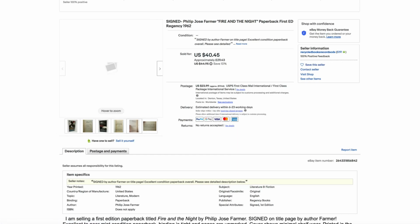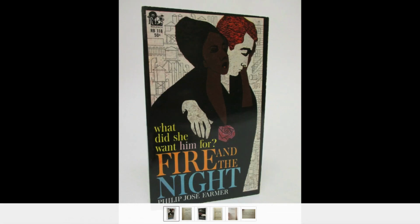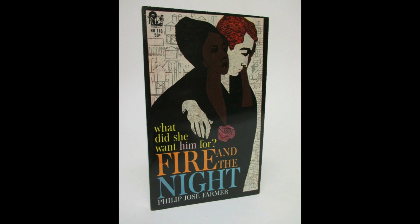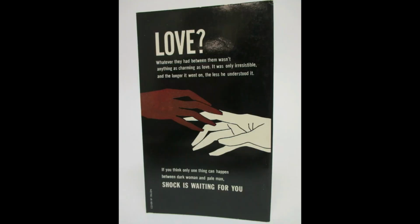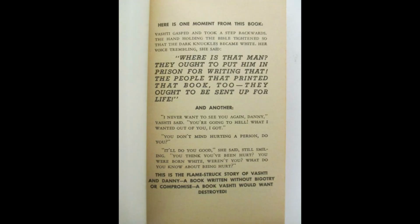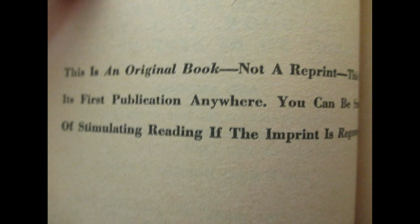This was nice. This was one of the very early and scarce Philip Jose Farmer books. Fire and Night. These are sort of semi-erotic, I guess. Signed copy as well. You do see signed Philip Jose Farmers around. I think he must have done quite a lot of events. A bit like Frank Herbert. There's lots of signed stuff out there by him.